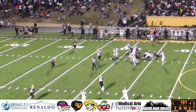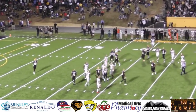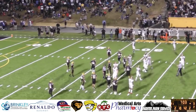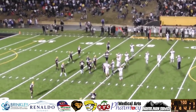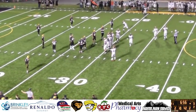Hand off to Fuller, and he makes the first man miss. He's inside the 30 to the 29. That's going to be a first down. That was a sweet spin move right there for a first down. Only the 4th first down for the Golden Lions tonight, and the 2nd on this particular drive. So that's a gain of 4.